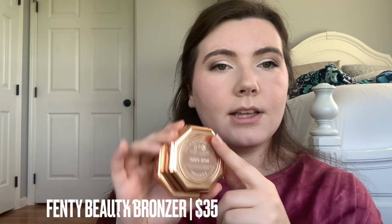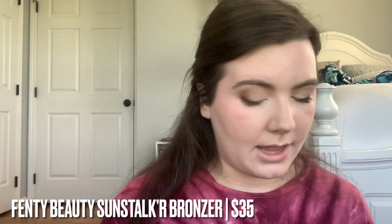I think I'm going to do bronzer first. So I'm going to go in with In the Sun and Shady Biz and do these ones. I'll just take a big fluffy brush. So I'm just going to mix these two together. One's more warm and one's more cool.